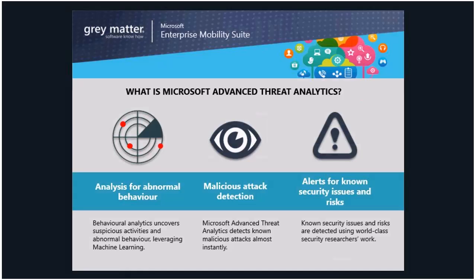Malicious attack detection. This is what most security vendors will do in the first place, is detect any sort of attack that's present at the moment. But what it will also do is monitor the environment and let you know of any known security issues and risks at the moment. So if anything needs to be addressed previous to any sort of attack. How I like to describe it is that most security vendors will only let you know when an attack is happening. With Advanced Threat Analytics, it's sort of like a pre-warning. So, refraining from swearing, it will let you know if anything happens before something hits the fan.